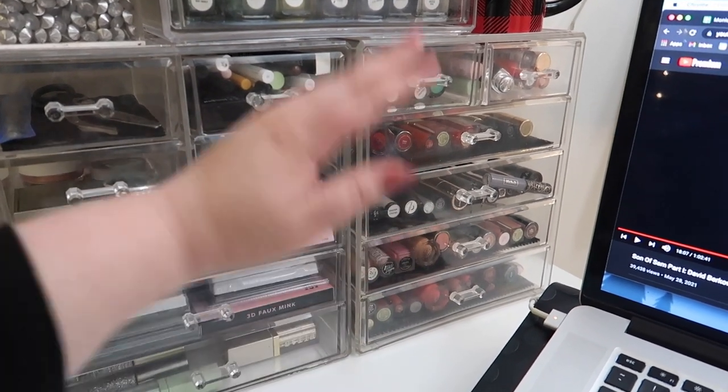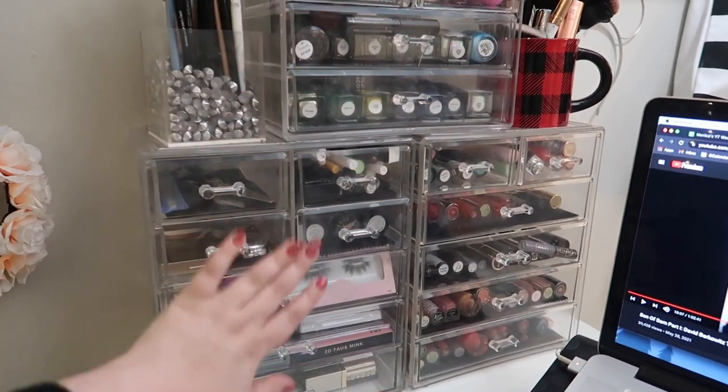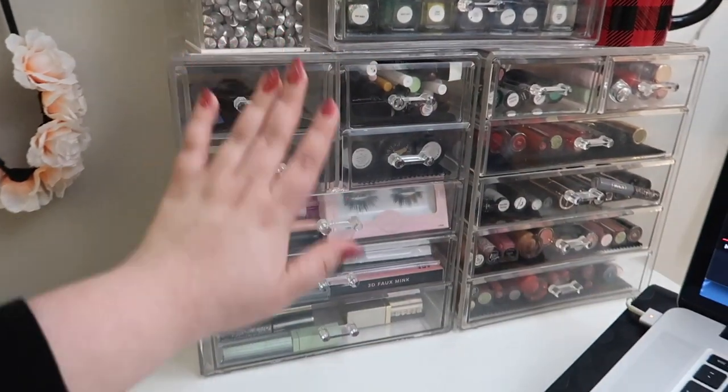stuff, and then I want to move these over to my big bookshelf so that they're off of here, because this is the location where I want to put my everyday makeup basket, because I think it would just look really nice here, and I feel better about it being up against the wall too.